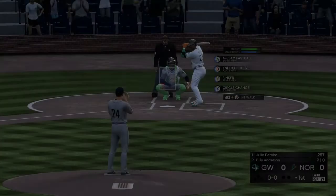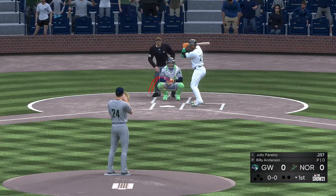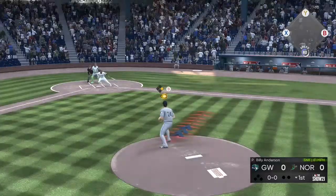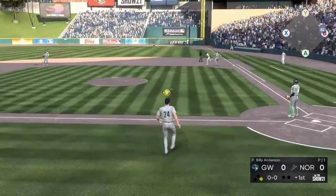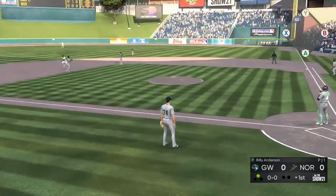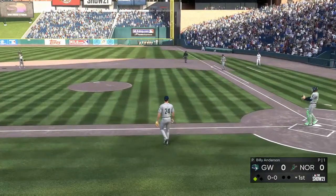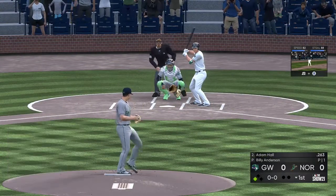Into the box, Julio Pereira. He'll lead things off here in the bottom half of the first. Slow roller, left side. Oh, and he overshoots his first baseman as it's over his head. And lucky for them, the right fielder's there to back up the throw. And he will make it all the way to third now as that mistake proves a costly one indeed.